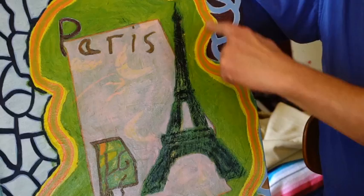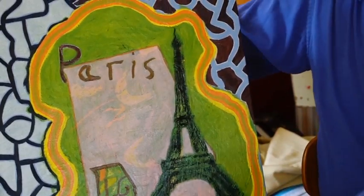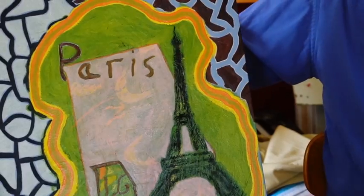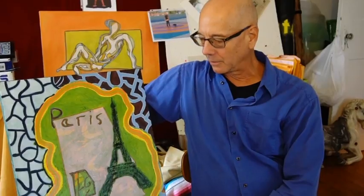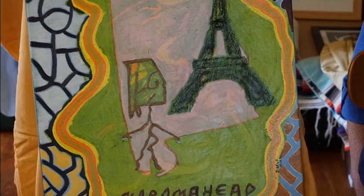And then this shape around here is sort of like if you've ever been to Paris and looked at a map of Paris, there are all these arrondissements, as they're called. Pardon my French, but it's kind of the outline of the different sections, different neighborhoods of Paris, and I loved looking at those pictures. So I thought, you know, Alabama Head is an alternative character, and he decides to go to Paris. And of course, he wants to go to the Eiffel Tower and visit the various different neighborhoods of Paris. So this picture was kind of referring to that, one of his adventures.